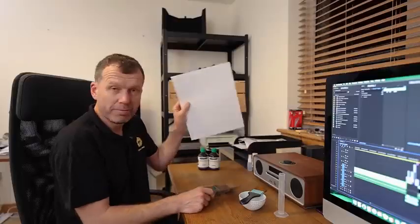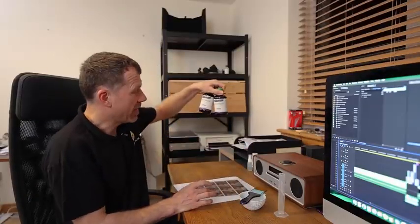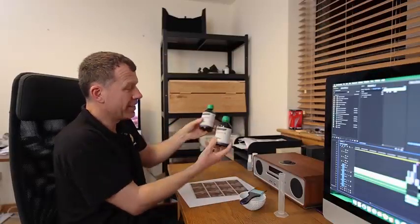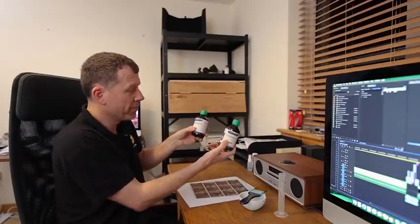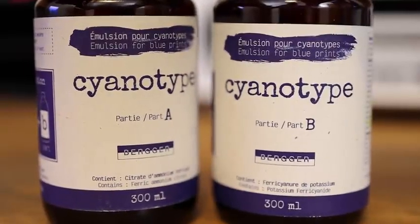Second thing you're going to need is a piece of paper to print on. Those two are obviously essential. Third thing you're going to need is the chemicals. Now, with cyanotypes, you just end up with part A and part B, and we're going to mix them together. It's very easy to do in equal amounts. I'll show you how to do that in a minute.